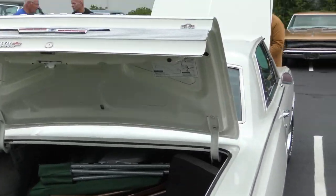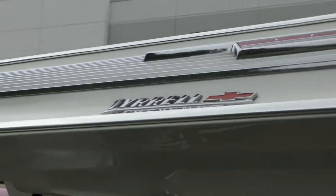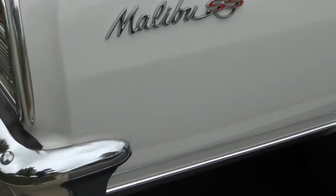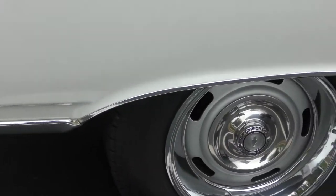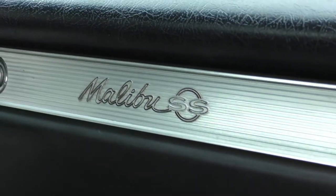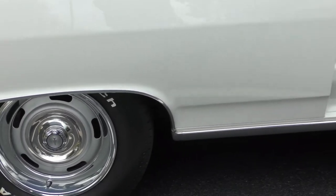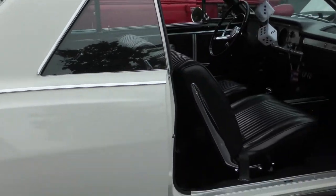Can you open the other door? Sure. Let me get this trunk. This is really, really nice, my man. Malibu SS, guys. True SS. You don't really see a lot of these Malibus either, do you? This is the first year of the A-body. It sold over 300,000 units. Two doors, four doors, wagons, convertibles. This is really, really clean. And the factory color that you're looking at is ermine white. That's the factory color, which has been redone.